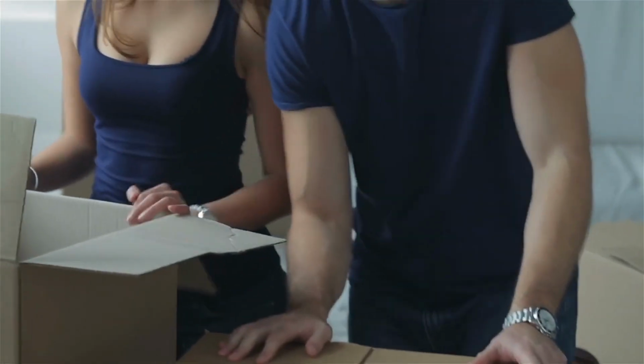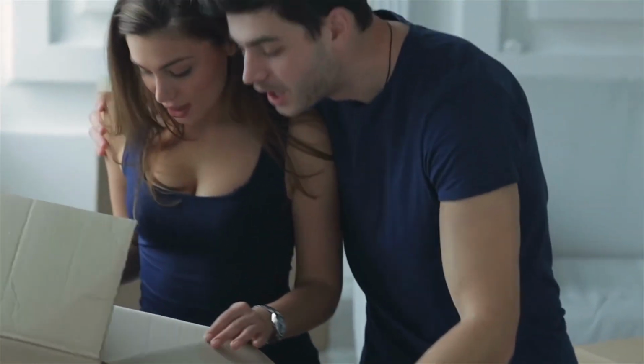So, if you're ready to take the stress out of moving, grab a notebook, or open a new notes app, and let's get started. This checklist isn't just about moving your stuff, it's about moving your life. And I'm here to guide you every step of the way.